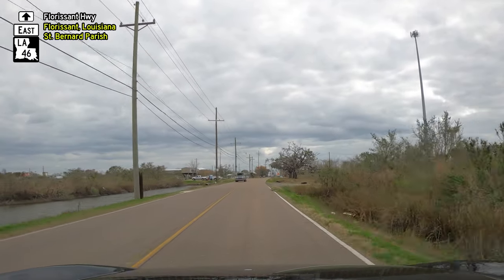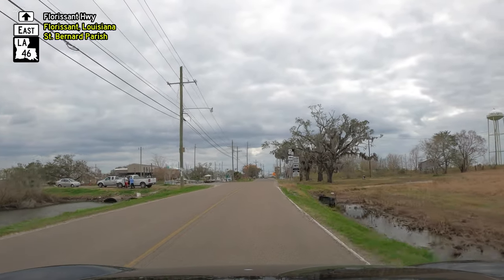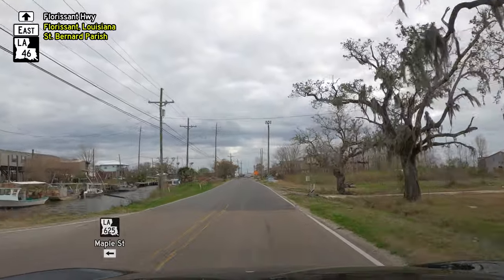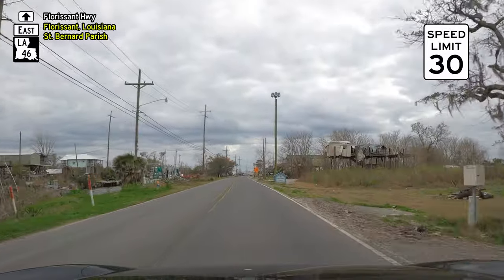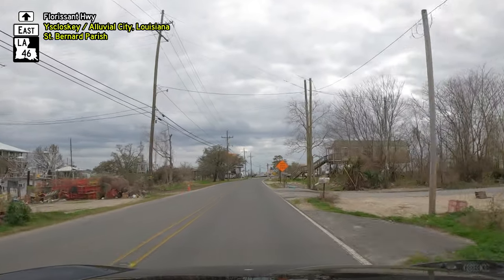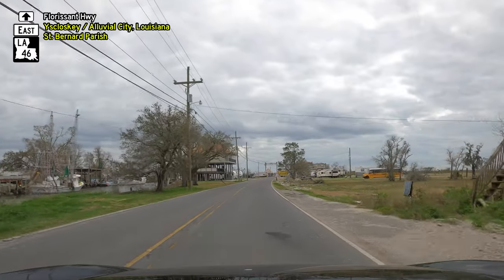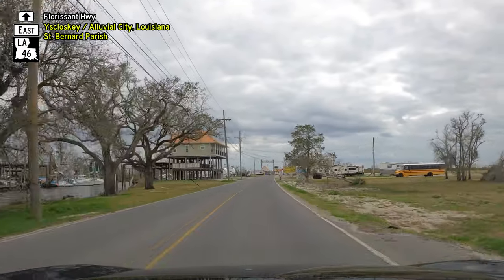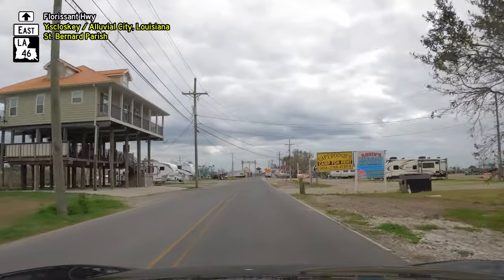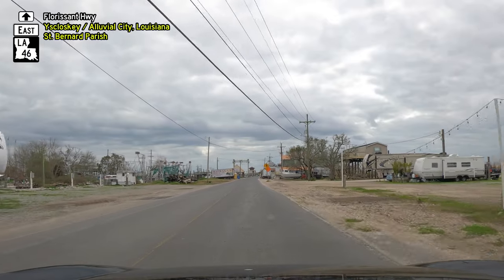We're approaching four small named communities in a very small area. Across the bayou to the left, off of LA 625, is a gated community called Fort Beauregard. Ahead we enter Yscloskey, and the immediate area is marked as Alluvial City on some maps. The fourth is Shell Beach, where we'll be at the very end of this video. Because these aren't towns or any kind of incorporated municipality, it's difficult to tell where one officially ends and the next begins. So we're just relying on the blue and white signs on the side of the road.